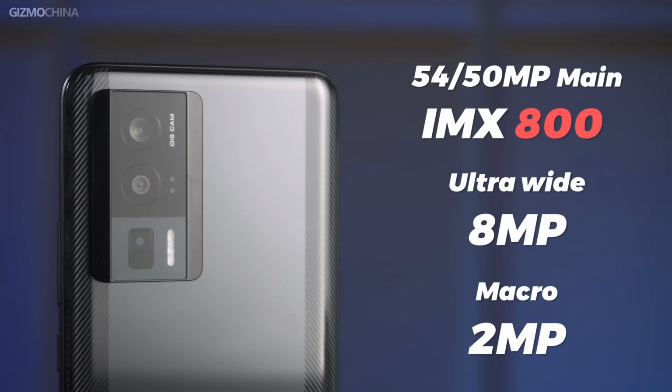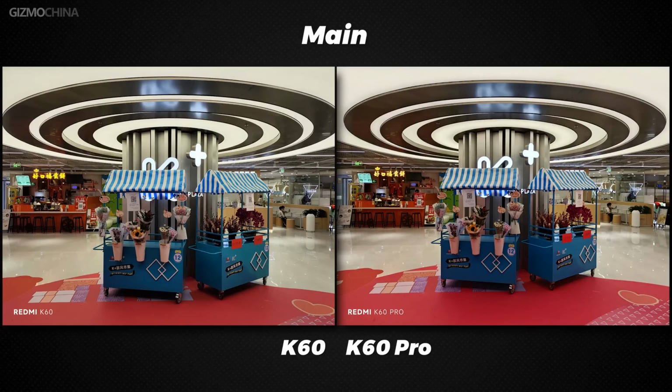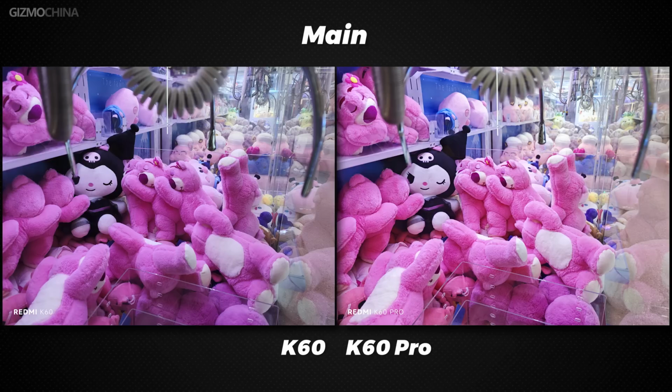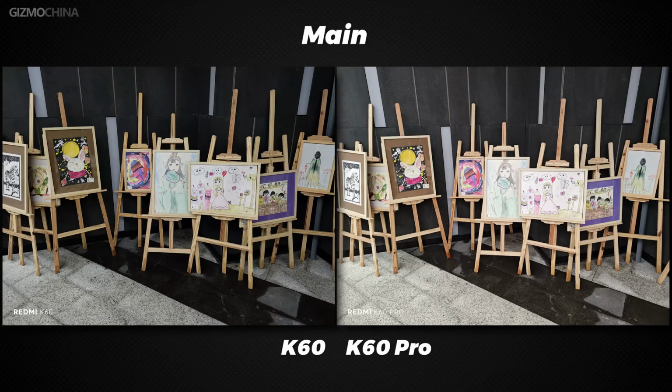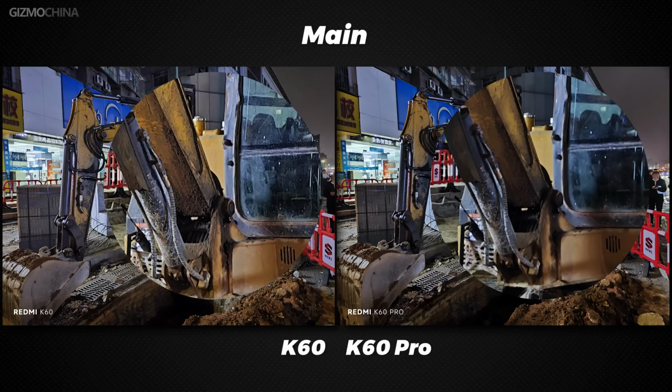This main camera also costs a lot of money. Compared to the standard version, the Pro version only has an upgraded main camera, so let's start with the main camera. Unfortunately, this IMX800 doesn't have a significant difference over the standard version's 64 megapixel main camera. If you don't zoom in to see the details, it will be hard to tell which photo was taken by the Pro version. The exposure of both phones for individual scenes is not quite accurate, with the standard version being on the dark side and the Pro version on the bright side. If you want to zoom in on a photo to see the difference, then I think the Pro version still has a bit of an advantage.